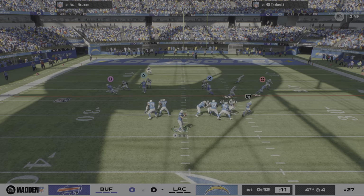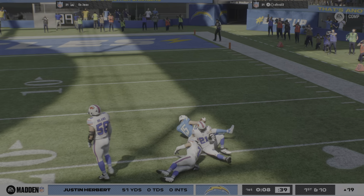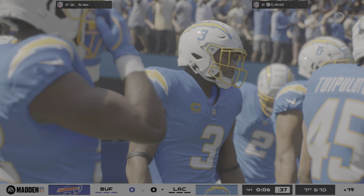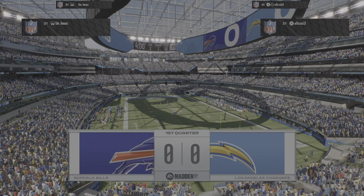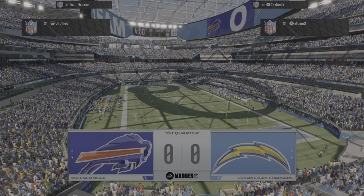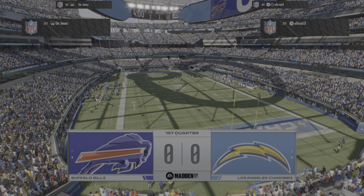On 4th down, here's Herbert. And he's tackled with the first down yardage. It's an 8-yard gain. What a great call on 4th down. It keeps this drive moving. That big 4th down call is how we close out our first quarter. Couple of zeros on the board right now. We're back to SoFi right after this.